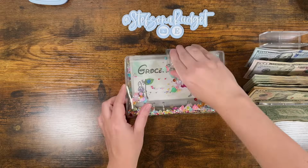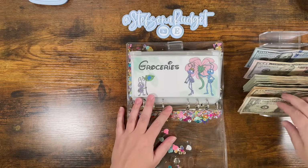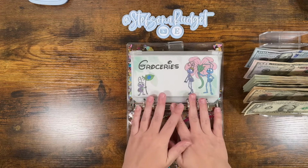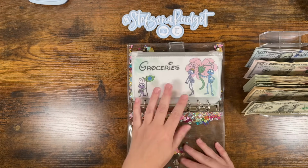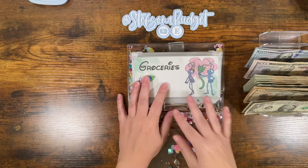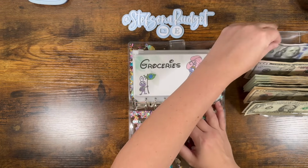All right, friends, I've got my wallet out, so we're ready to stuff it. I have some weirder denominations that I wouldn't normally have for my cash stuffing, because we finished our debt binder and I was going to go deposit that money. And then I was like, you know what? I don't want to go deposit and then pull money out. I'll just make this money work.